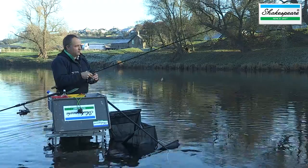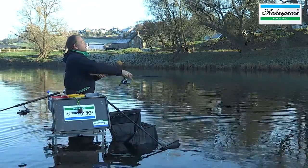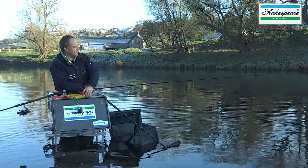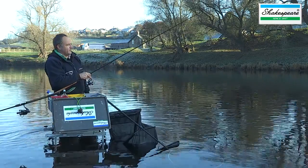So, although the dace are feeding really well, they can be notoriously fast biting. So it's important to get into a rhythm and employ a few key tactics. So as you can see, I'm casting and then feeding whilst I'm holding the rod, so I can control the float straight away and strike at any bites.